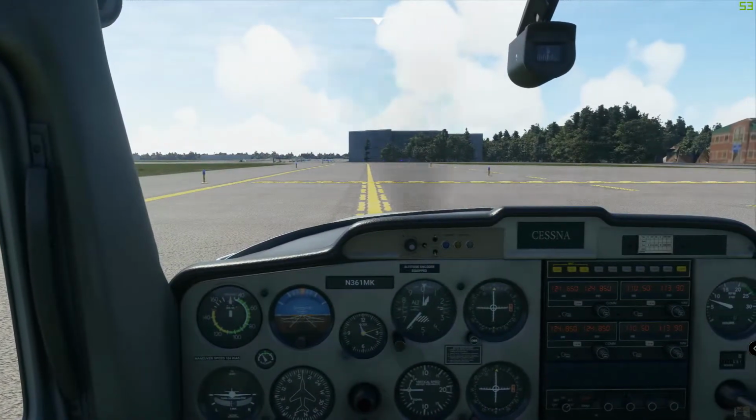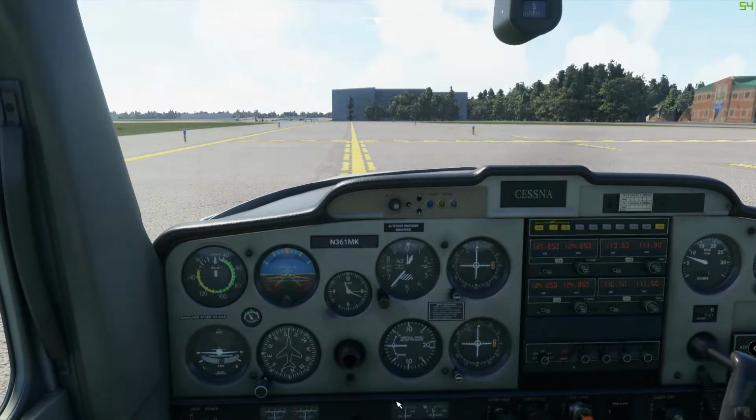361 Market Tree 61, taxi to General Aviation parking.